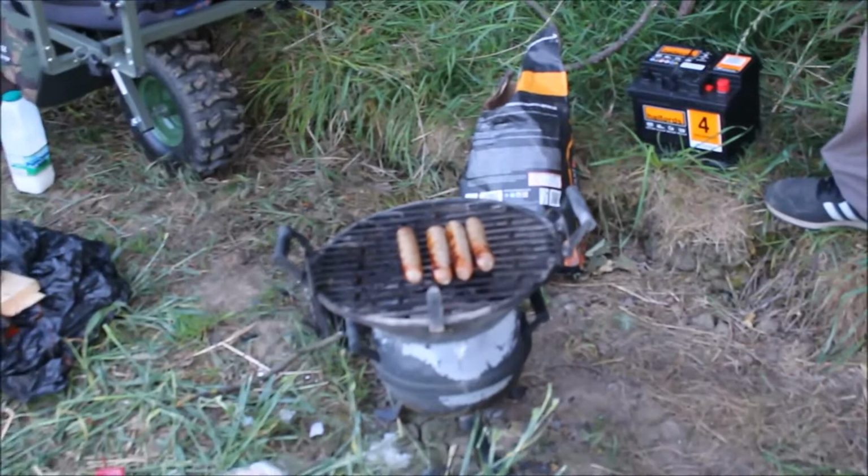Sausages. I'm impressed with it, to be fair, mate. Aldi coffee. It looks like a dark, rich roast. Doesn't do it for me. I'll go for, what tea have we got? Yorkshire tea. That'll do me. I love Yorkshire tea. Yeah, damn right.